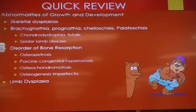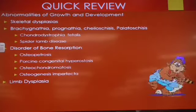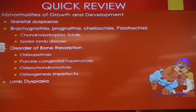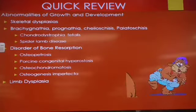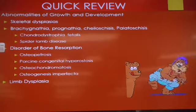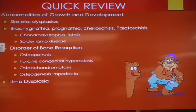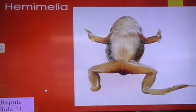Osteogenesis imperfecta, what is the defect? Brittle bones due to defect in what? Osteopenia, type 1 collagen, right? So make sure you remember that. And we talked about the weird limbs with limb dysplasia, such as syndactyly, polydactyly, hemimelia, amelia, and that's it. Any questions?